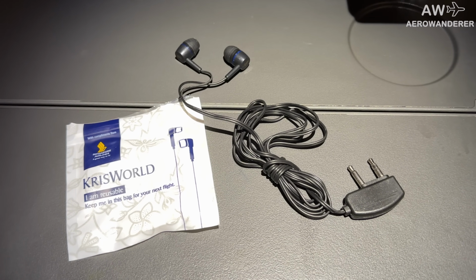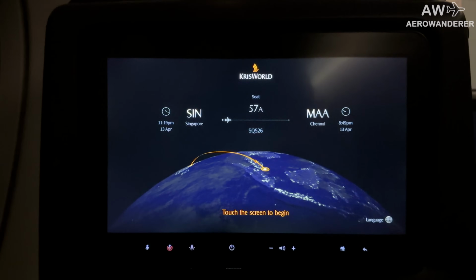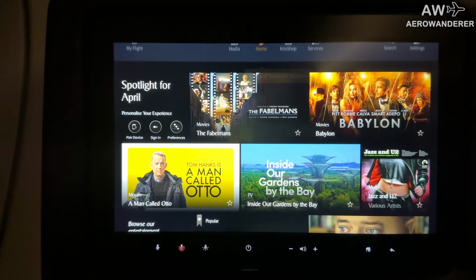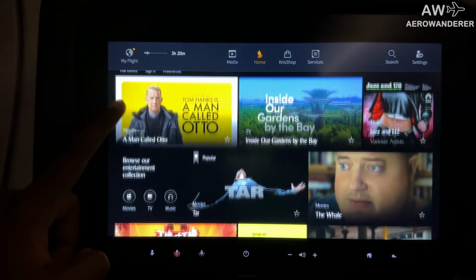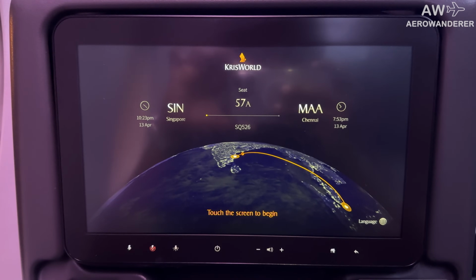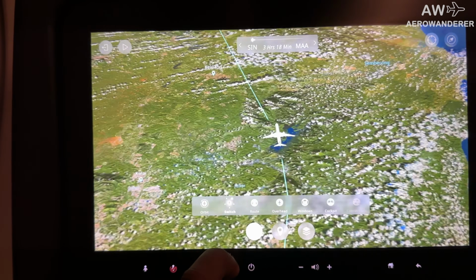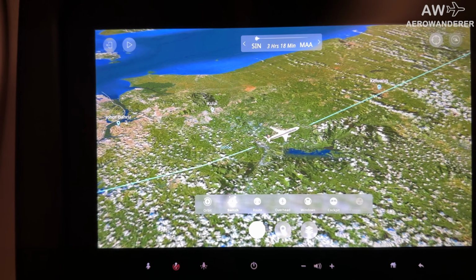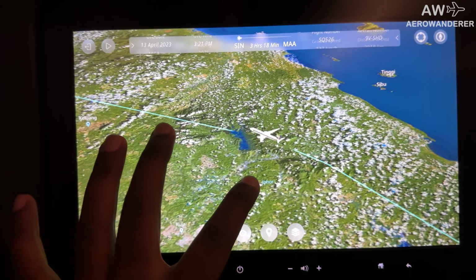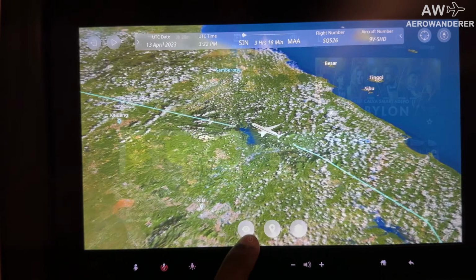The 2-pin headphones which we picked up just before boarding are of an okay quality. Let me now show you what Singapore Airlines offers on their entertainment front. The IFE, powered by Thales, is displayed on an 11.6-inch screen. An interactive 3D map, powered by GeoFusion, which has quite a number of modes to choose from, is available. Touch is smooth and response is at its quickest, a top-notch product overall.